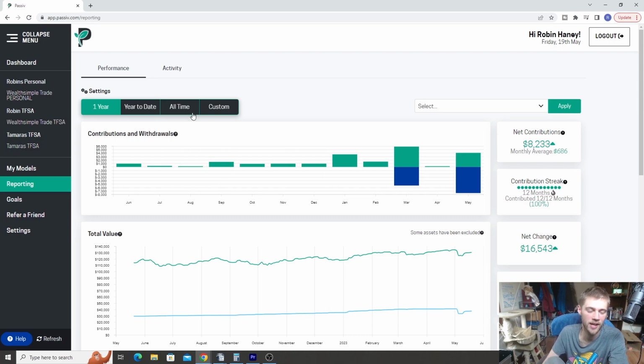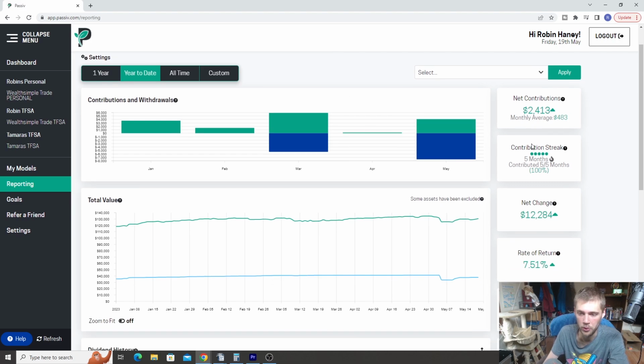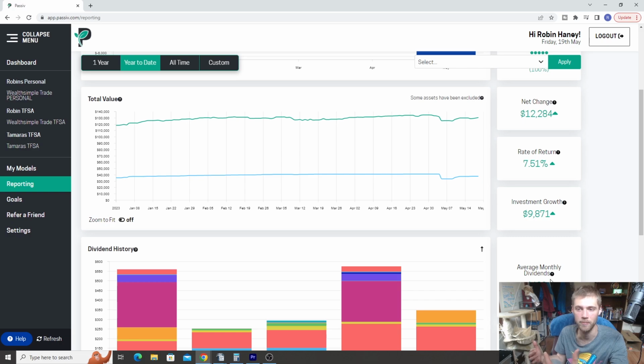So we can pick some different time frames here. What I'm going to do is go year to date. Let's take a peek at how our stocks have been performing year to date, and we have some cool different information here. We're going to focus on the dividends. So our average monthly dividends year to date is $438, and this is combining all of our accounts.